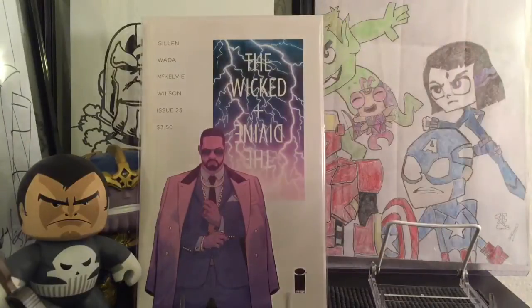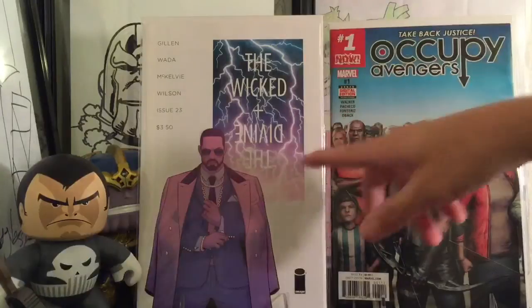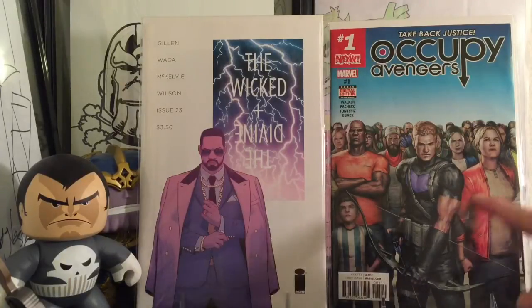Another great read: The Wicked and the Divine. Just another great read that I've been reading, and I'm going to continue to read this book as long as they make it, or until it bores me and stuff like that. Occupy Avengers, inspired by the Occupy movement.